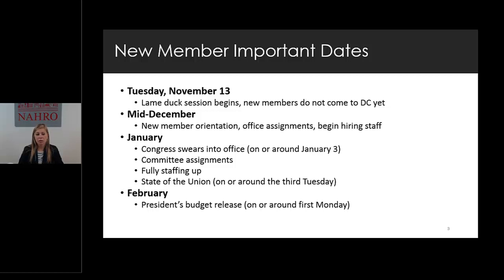Mid-December, at some point, they'll come here or wherever the speaker decides to do some new member orientation. They'll learn about Congress, very basic 101 information. They'll get their office assignments, which is a really important thing, and then they'll be able to begin the process of hiring their staff.